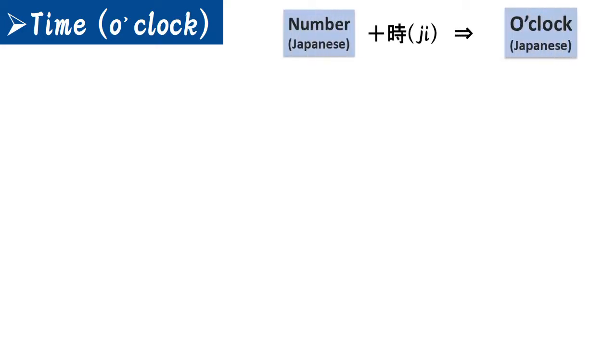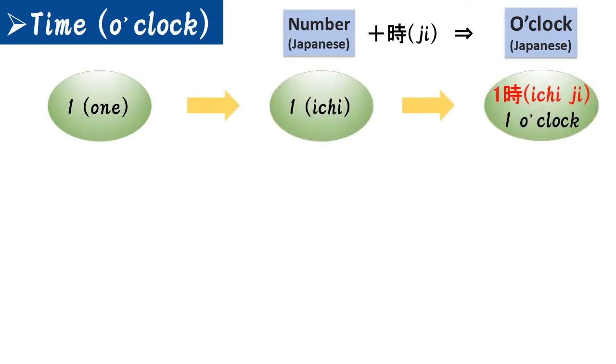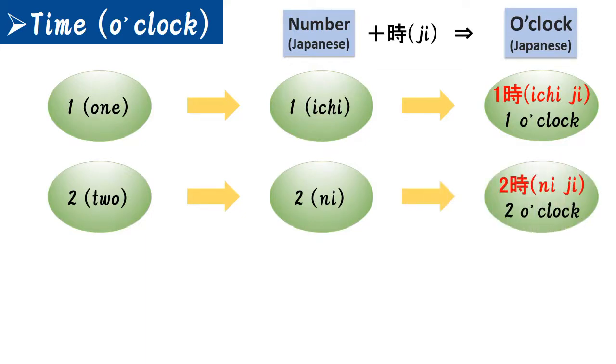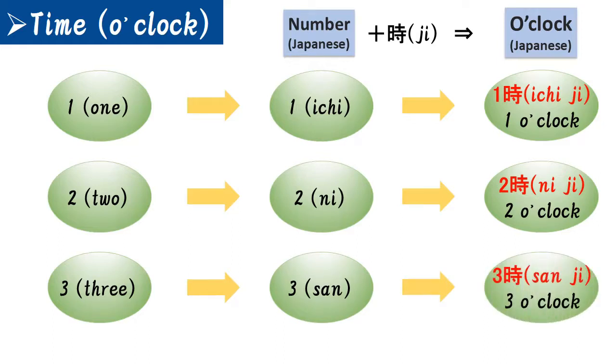I'm gonna talk about how to count o'clock. It's not really complicated. You just need to add ji after the Japanese number. So for 1 o'clock, 1 in Japanese is 1. So 1 o'clock is 1-ji. For 2 o'clock, 2 in Japanese is 2. So 2 o'clock is 2-ji. For 3 o'clock, 3 in Japanese is 3. So 3 o'clock is 3-ji.